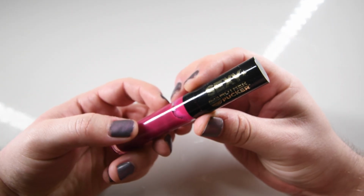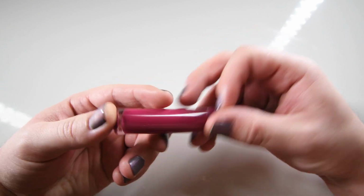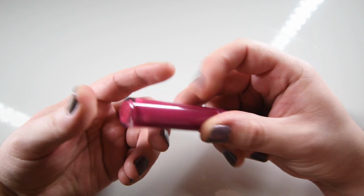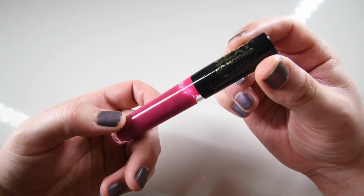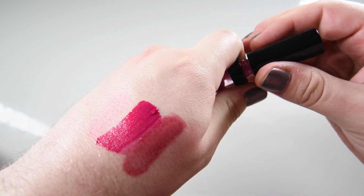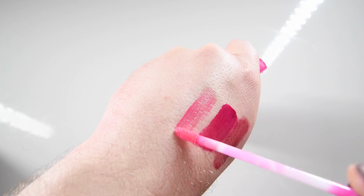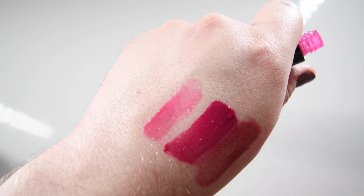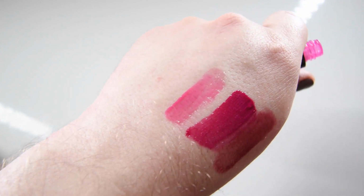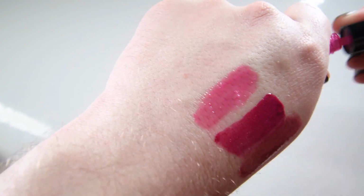This is the Soap and Glory Sexy Mother Pucker lip gloss that's not in the squeezy tube. This is in the shade The Berry Thing, which is not a very exciting name. This is my favorite plumping, actually probably my favorite lip gloss in my entire collection. The color is kind of a nice pink leaning burgundy. These lights make the color look a little bit brighter than it actually is in real life.